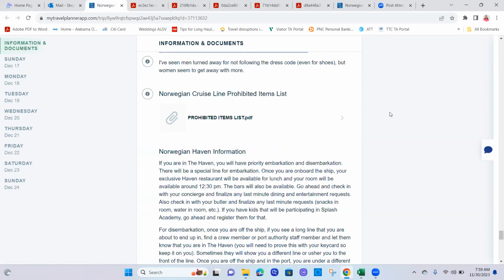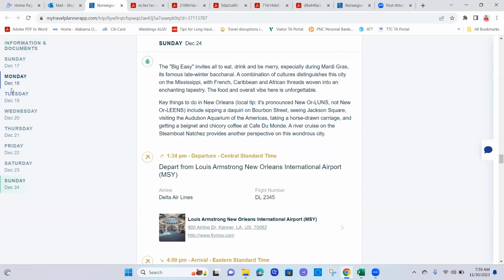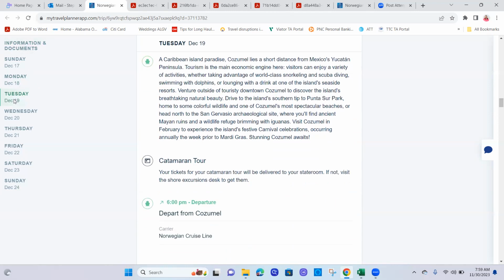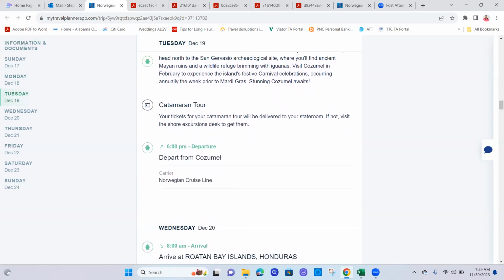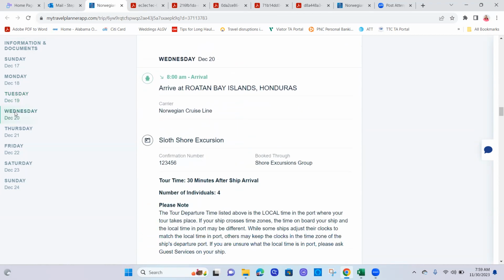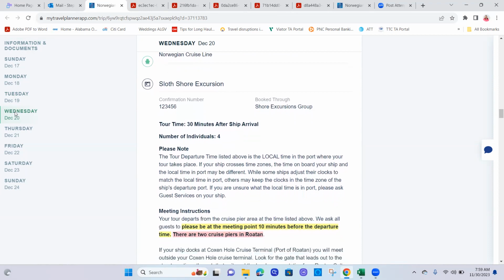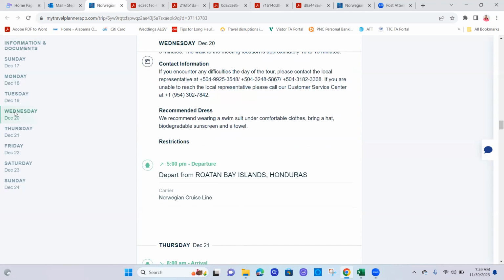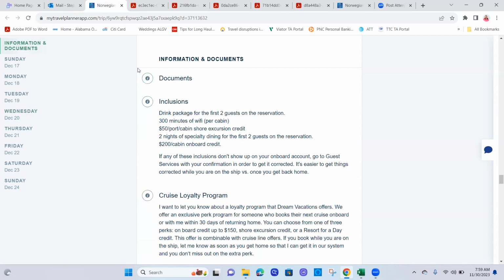And then the other thing we want to talk about is, let's say you have a shore excursion. This one is an example. If you booked your excursion with the cruise line, then they will deliver your tickets to the stateroom. If for some reason they don't show up, go down to the shore excursions desk to get them. And if you booked a shore excursion with me, then I've given you information about that and the meeting instructions. I will also have the confirmation attached here, as well as under the information and documents section, under documents.